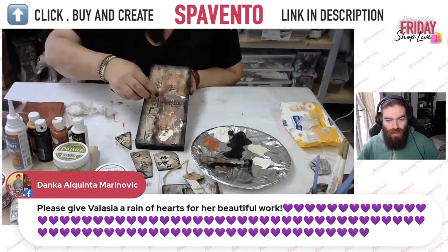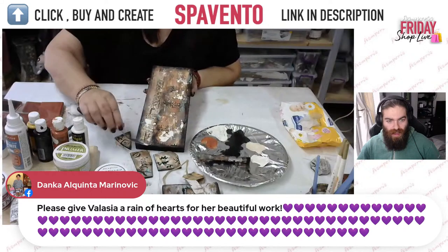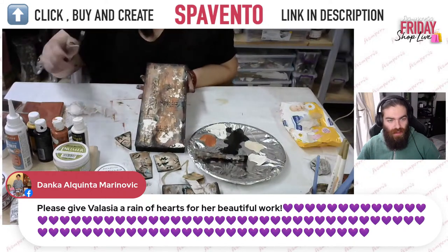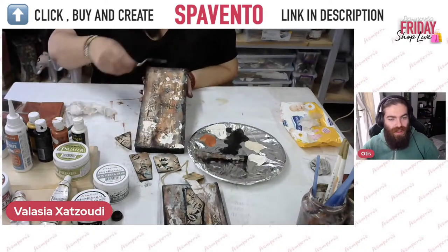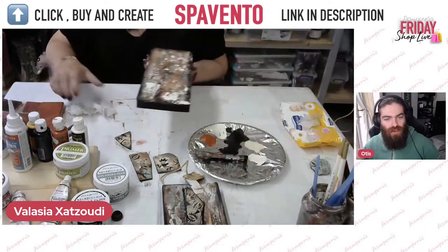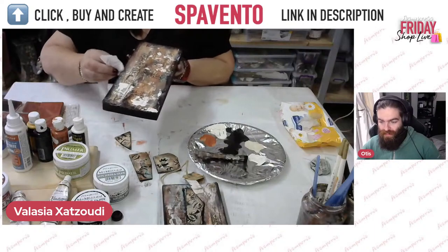So now we use again the acrylic, the milk white that we used before. We use the same color, but this time instead of the brush, Valasia is using the spatula just to give a bit of brightness to the whole creation.